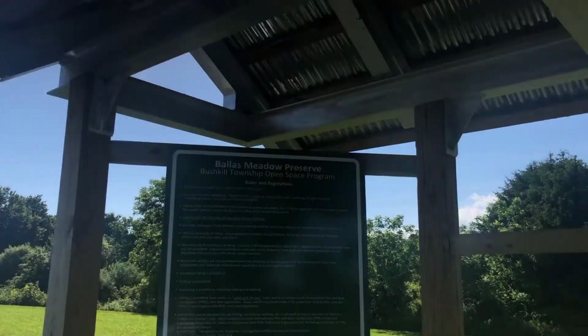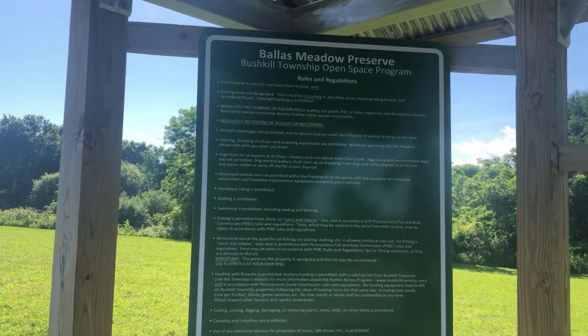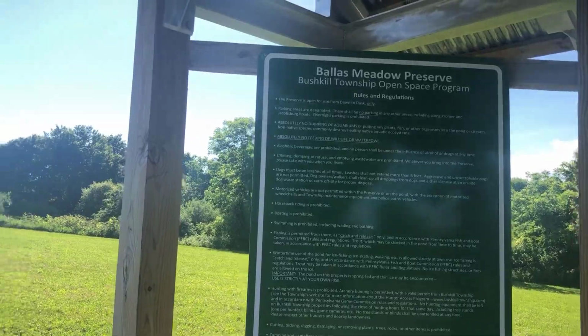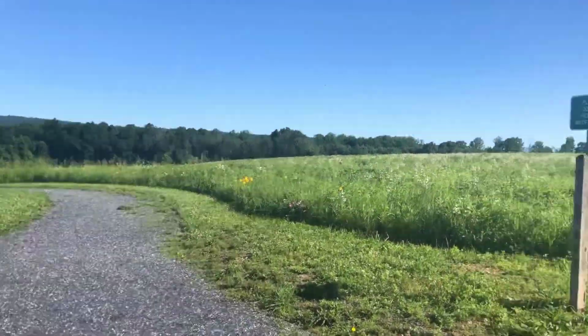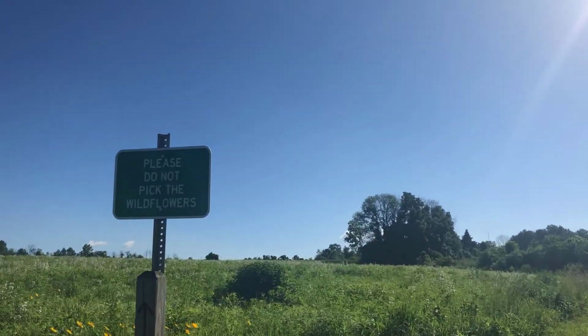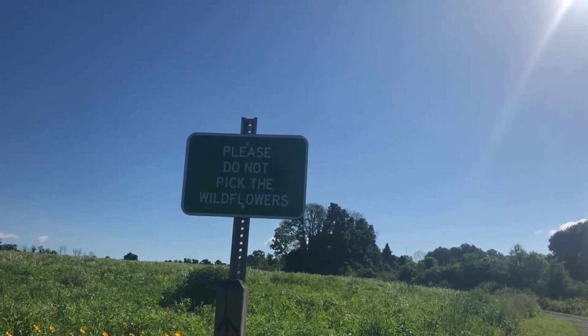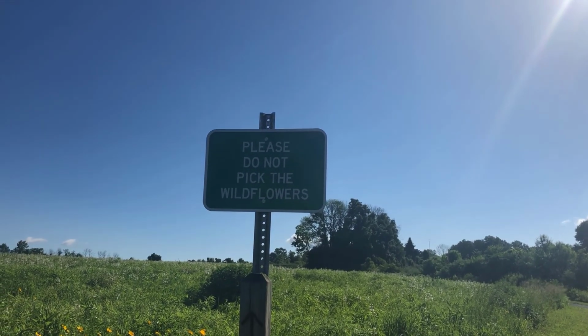Ballas Meadow Preserve. And just here are some of the rules and regulations, the typical stuff. And here's where the path starts. It ends right here, but it starts here. And there's a sign, please do not pick the wildflowers. I understand, if we pick them, nobody else will get to see them.